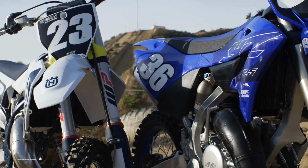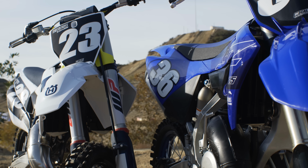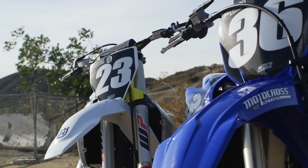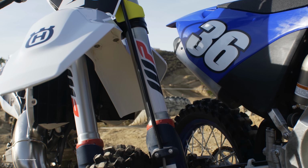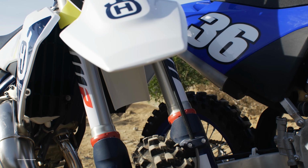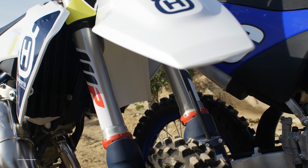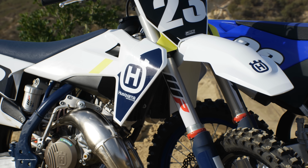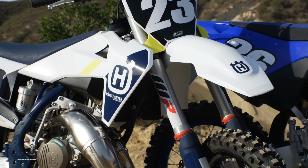So the Husky TC125, it's been the same for quite a few years. It got the lowered suspension platform that all of the Husky models got in 2021. That crossed over into 2022. It's got updated WP air forks that came in 2021 that made the air forks and the suspension work a lot nicer and a lot more plush on the Huskies. Last year, that comes over into 2022 as well.